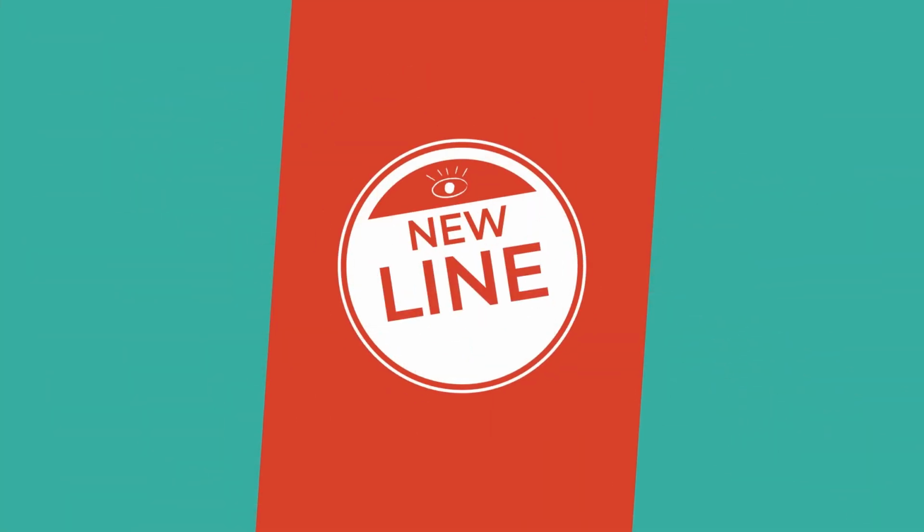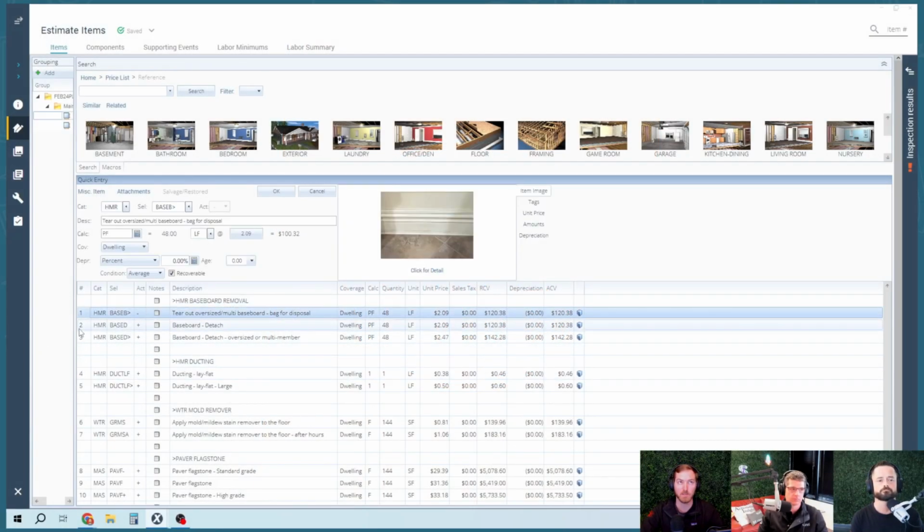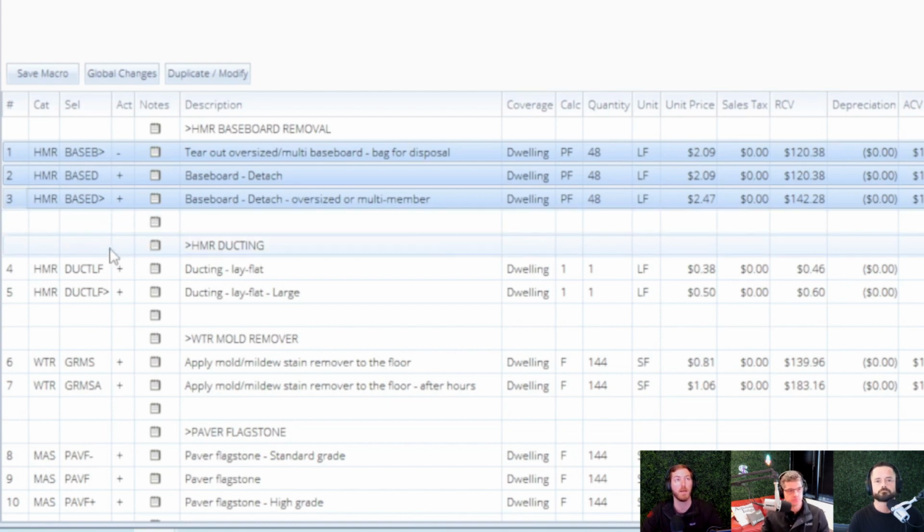New line items. The first 5 line items this month are in the HMR category. Let's start here with HMR, Base B, Base D, and alike. These are for tearing out oversized baseboard or baseboard detaching in the HMR category. Wadley, we have seen these line items in the WTR category for years. What are your thoughts about these new additions about removing or detaching baseboard in the HMR category?